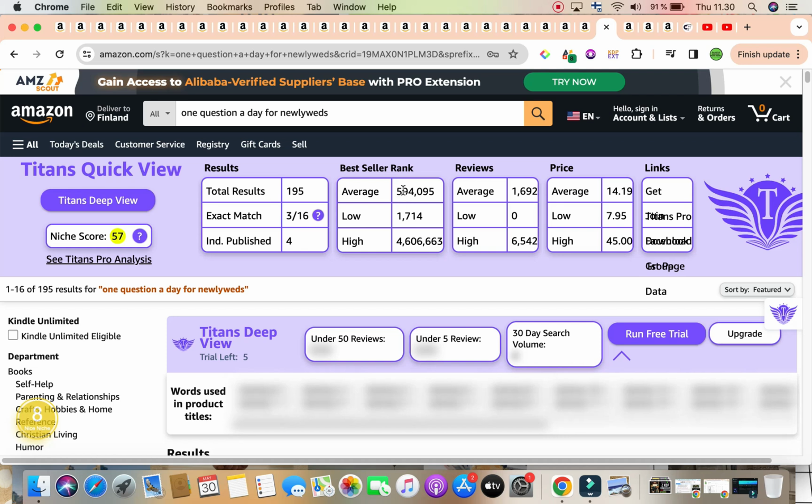This one's sitting at 594,095, but let me just tell you here, other metrics indicate profitability in terms of a really strong and solid keyword niche score 57 by Self-Publishing Titans, as well as a clarification by Amazon Scout Pro, which has given us a number 8 for the keyword strength. Now number 9 is the highest, and we're pretty happy with number 8 here, and it beautifully complements the data that we have right over here.